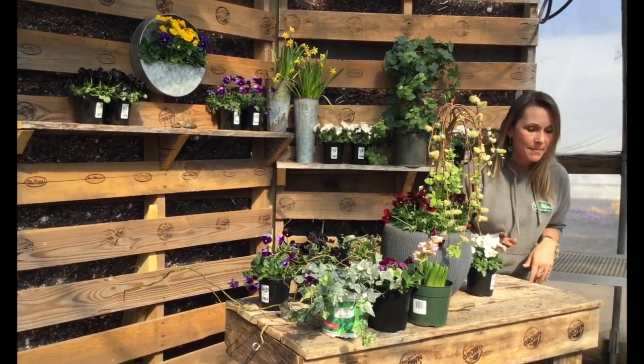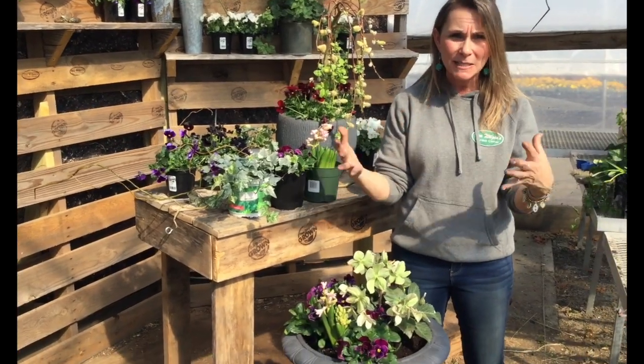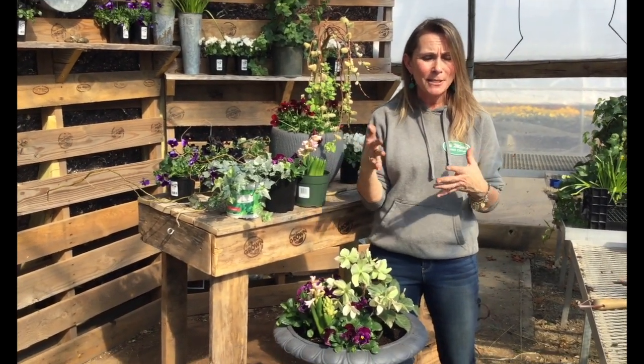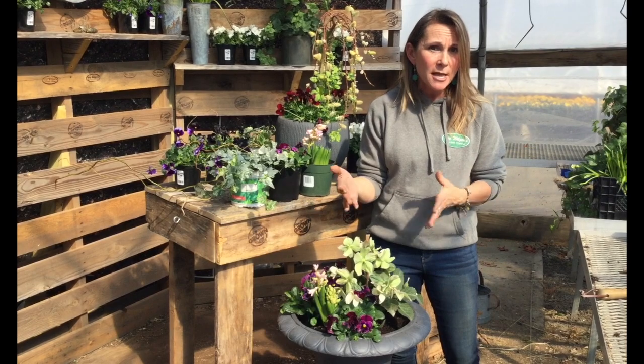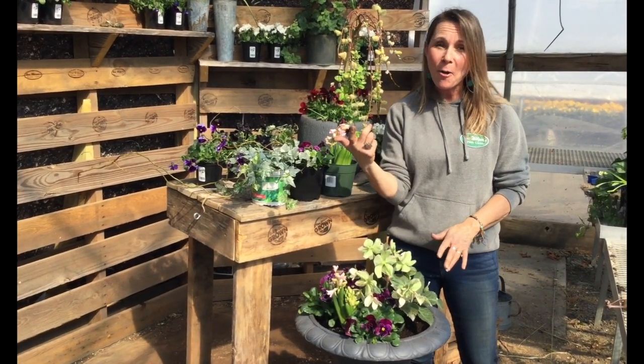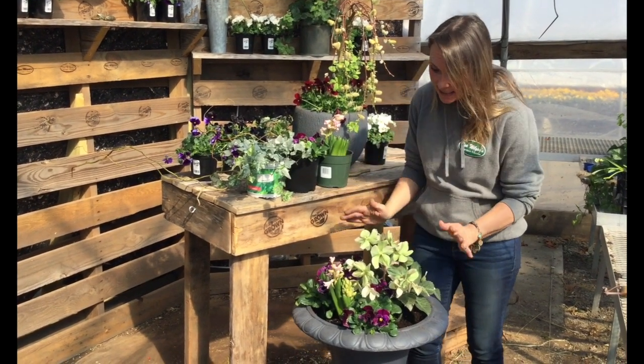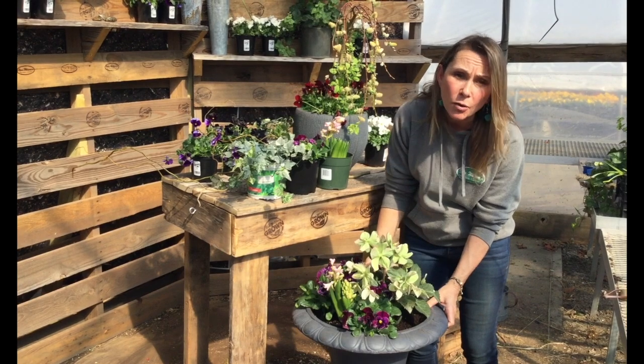But I was thinking, I have an urn on my front patio, and right now it is filled with all dead Christmas greens. And every time I walk up, it just kind of makes me feel a little bit blue. So I'm gonna plant an urn here today, and then when I get home, I'm gonna emulate the same thing at home and dress up my front stoop, because these pot light urns are so gorgeous.